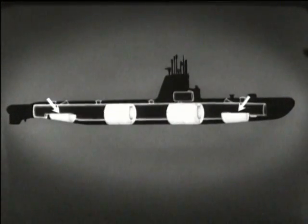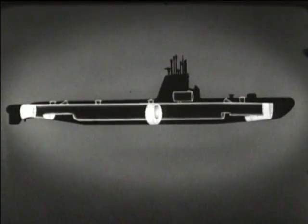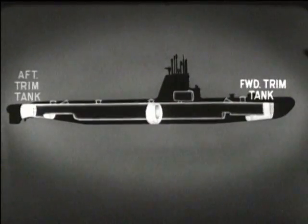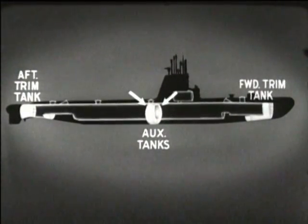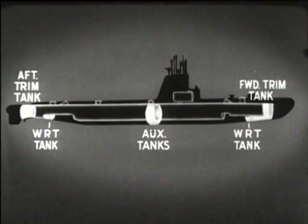These two main ballast tanks operate in the same way, except that they are not divided and have no emergency vents. In addition to the main ballast tanks, there is a group of variable ballast tanks. These are used to control the trim and buoyancy of the submarine. They are the forward trim tank, the after trim tank, two auxiliary tanks, and the forward and after water-round torpedo tanks.